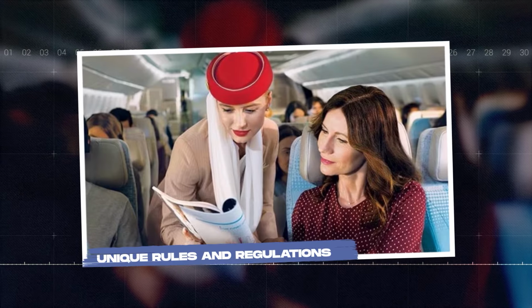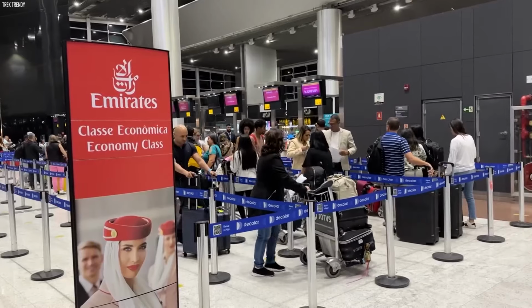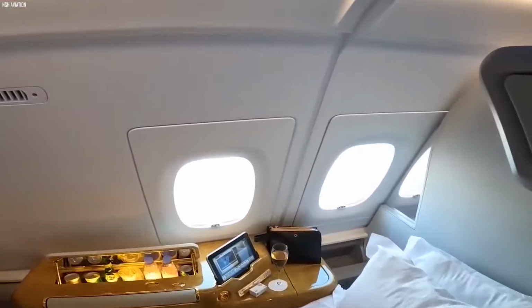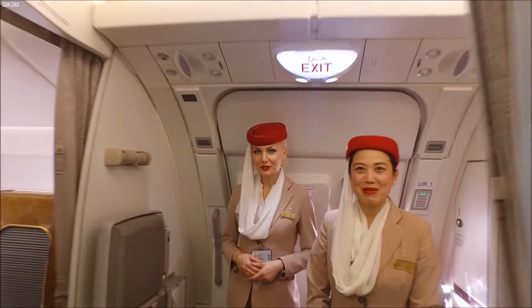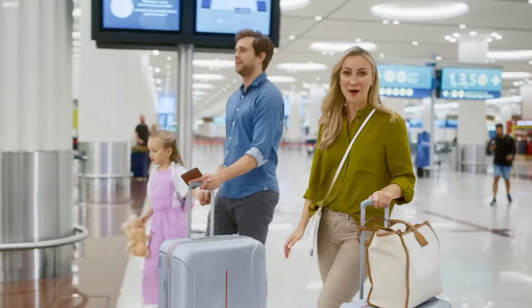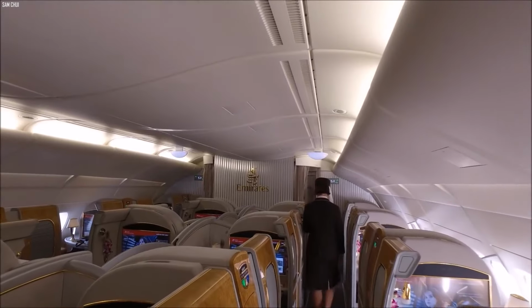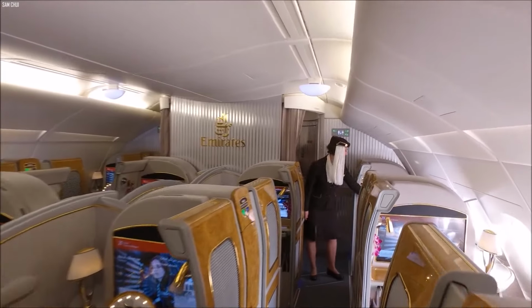Unique rules and regulations. To travel in Emirates First Class, passengers must also adhere to a set of unique rules and regulations designed to enhance the exclusivity and quality of the experience. These rules, though not widely publicized, play a crucial role in maintaining the high standards and privacy that first-class passengers expect. One such rule is the dress code. While Emirates doesn't enforce a strict dress code, it's understood that first-class passengers will follow a smart casual dress standard. This unwritten rule ensures that the ambiance of the first-class cabin remains sophisticated and comfortable for all passengers.